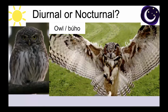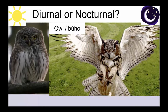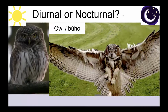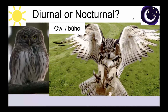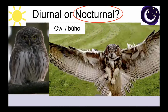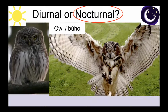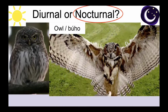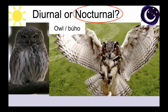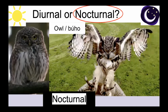Do you think the owl is diurnal or nocturnal? So when are you guys going to see owls or maybe even hear them hoot? Hopefully you guys said they are nocturnal. Now, the easy way to remember what these words mean is diurnal starts with a D, just like day. Nocturnal starts with an N, just like night. So owls are nocturnal or nighttime animals.